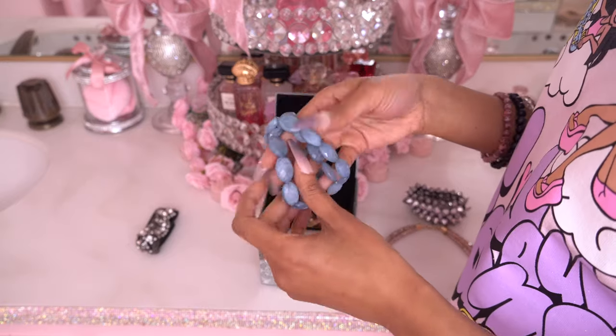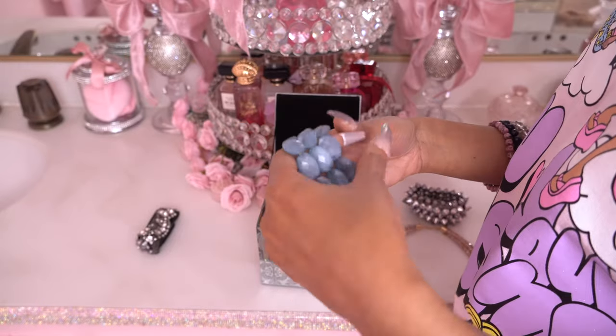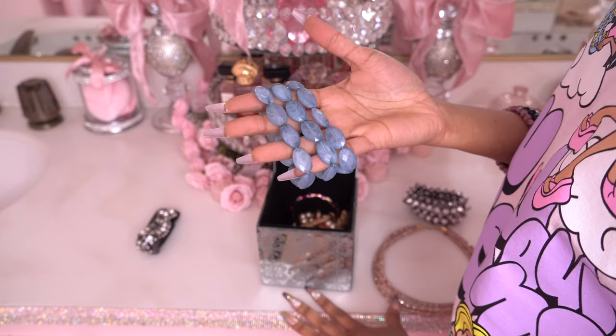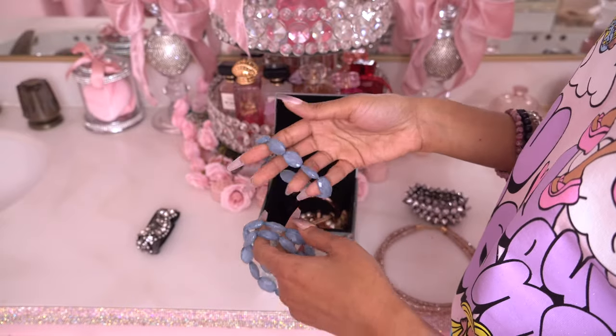Okay, these blue beads, I don't wear them, and probably will never wear them again. But these were the beads and the bracelets that I wore to my grandmother's funeral that matched the little teal earrings, and it was her favorite color. So it's part of why I've hung on to these beads, because these were from her funeral. Do I need to hang on to these? No.